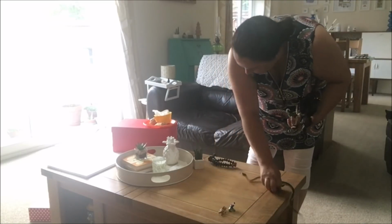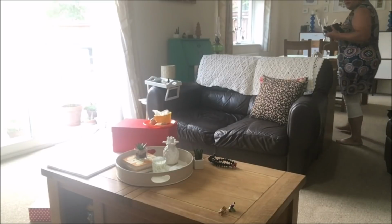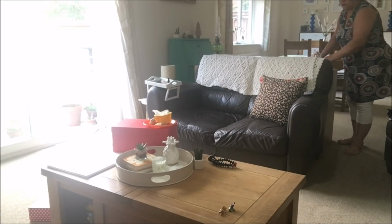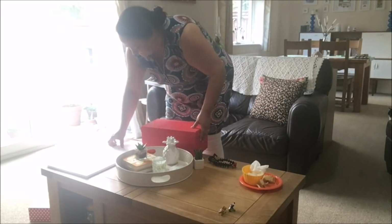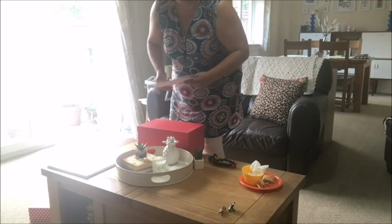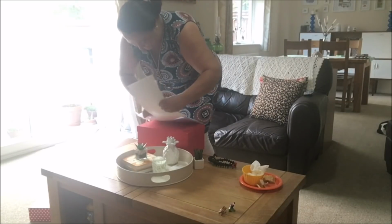So first of all, I start picking up all the toys, putting all the toys away. I also take all the plates, cups, anything that needs to be washed or belongs in the kitchen. I then put it together and take it all into the kitchen as well.